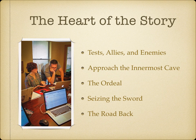Then you get the approach to the innermost cave. That's when you've found somebody, they want your book, and you've got to deal with the contract. Make sure you're looking at your contract, looking at who has what rights for how long. Don't be in a rush. Yeah, you're probably excited, but like every cave, there are some dangers, so take your time.